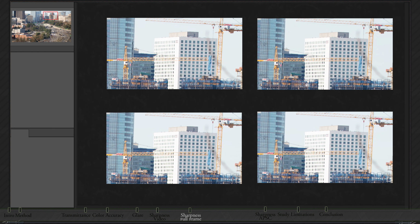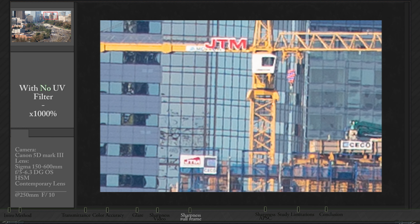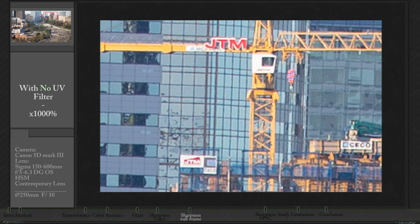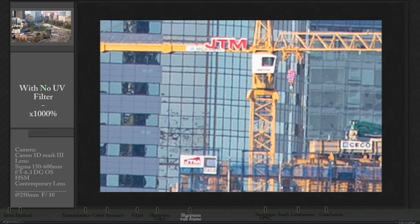Moving to the edge of the pictures, this time we are only focused on the sharpness of four objects. The large JTM logo attached on the crane, another JTM logo, the word CCO printed on the container located at the bottom section of the image, and another CCO banner located on the lower right of the picture. B&W performed extraordinarily in the test. It creates a sharper image and increased the color contrast compared to the original image.